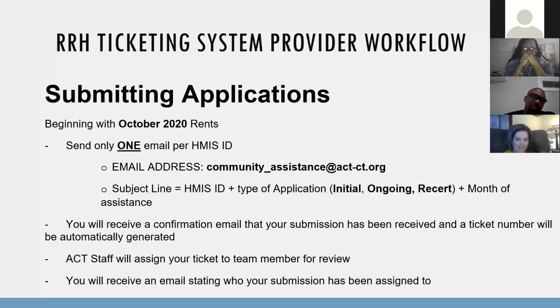The second shift is about 12:30 after lunchtime, okay? So any ones that you submitted that same day or some point in the morning, they get assigned. And then there's a final shift around 3:30 p.m. just to make sure that we didn't miss anything for the day. And you'll receive an email stating who your submission has been assigned to, so you'll know whomever it is that's working on your file. Okay, we can go to the next slide.